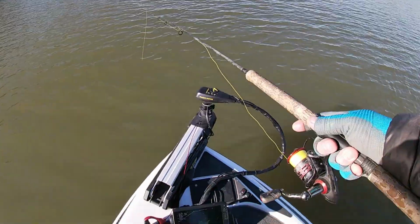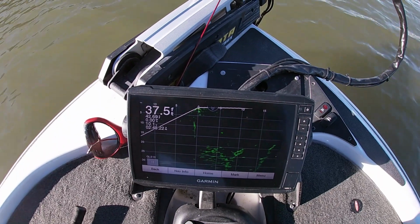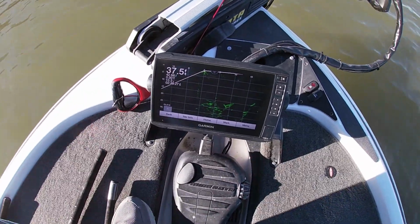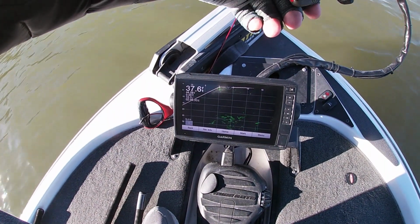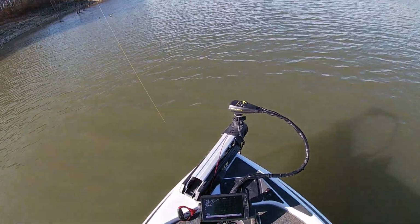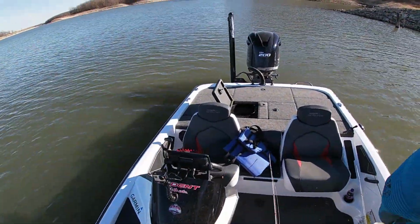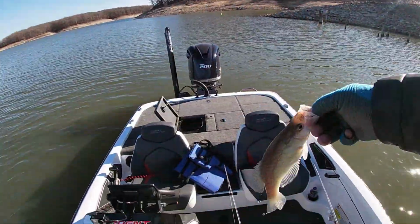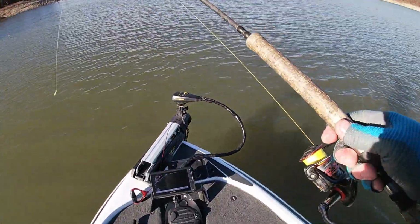Drop down to them. See if one wants to bite. There's one right there. Got it. Let's see, he came right to it. Nice crappie. Another nice little leader crappie. We'll get us another mess today. That's kind of fun.